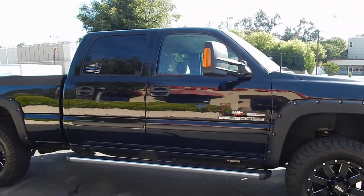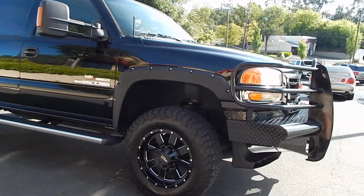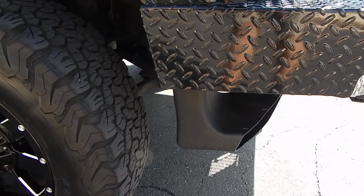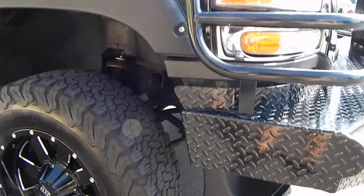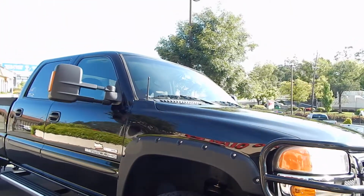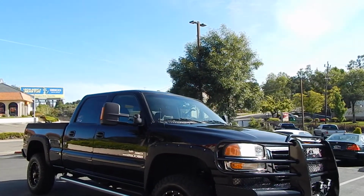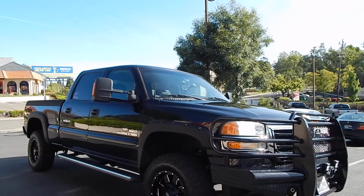And I also have a Banks cold air intake system with the Super Scoop system. The Super Scoop has this scoop down low underneath where it can suck in the cold air and get it into the engine, and get you a little bit better fuel economy and a few extra horsepower.